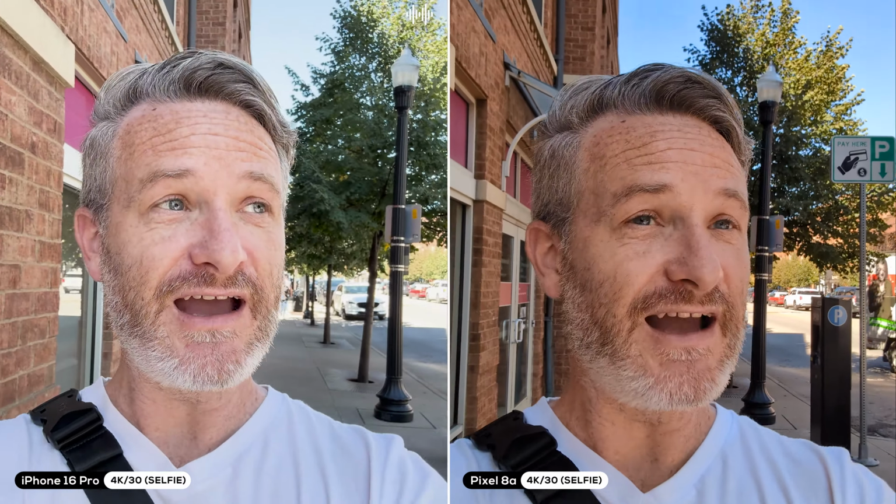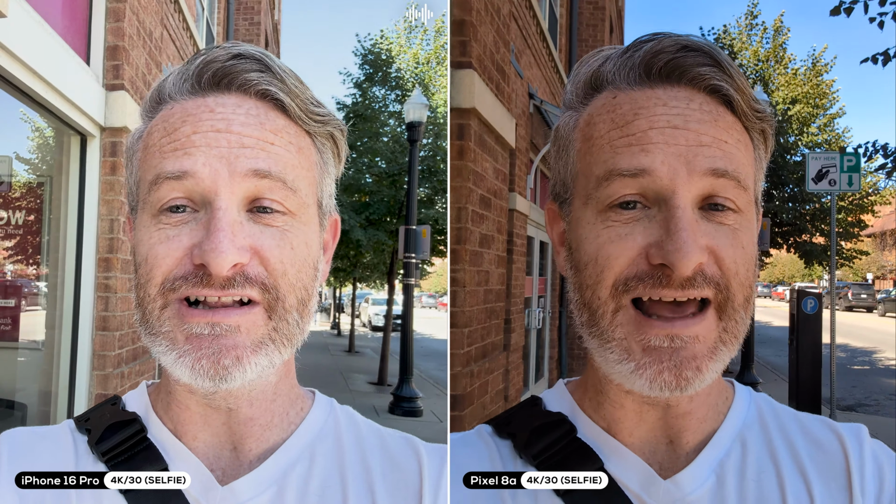4K 30 FPS, though the iPhone is capable of 4K 60. But one thing I do want to point out, the Pixel 8a, even though it is a mid-range device, is one of the only devices within that category that can actually record 4K video from the selfie cameras. So definitely gets a little bit of credit on that front. The iPhone is more than double the price when compared to the Pixel 8a. Just keep that in mind.